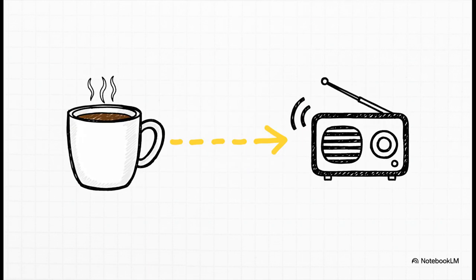Want to mix it up a little so you're not always saying after that? Easy. Just pop in the word then. It's short, it's simple, and it does the exact same thing. After that, I make some coffee. Then I listen to the news. It just keeps your story flowing beautifully.